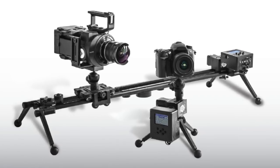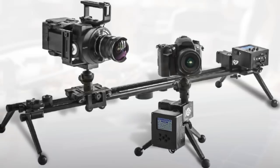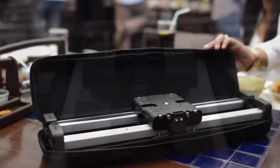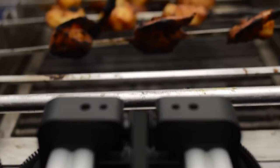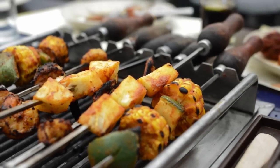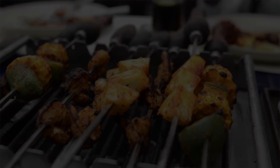I have been looking for a nice slider for a long time, but the one thing that's been putting me off is the size. If you want something small and portable that is easy to carry around and still gives you access to a respectable length of buttery smooth footage, take a look at Edelkrone sliders. These are premium sliders, slightly on the expensive side, but then again, you're paying for the best.